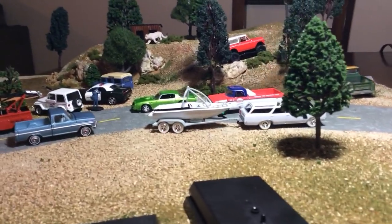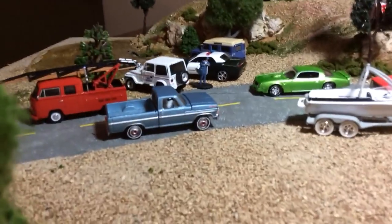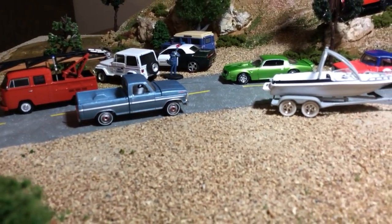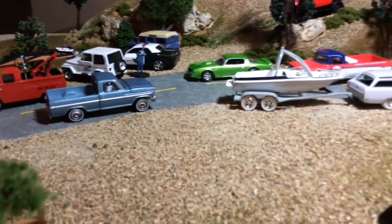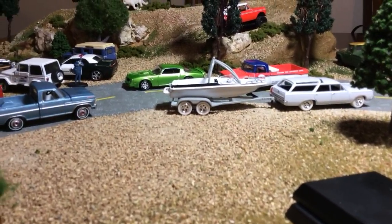But anyways, I'm not going to talk anymore. There's your video for tonight. Some cool Greenlight cars with a little green Auto World Trans Am and a white Lightning.